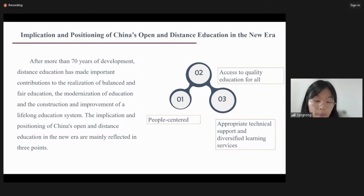Firstly, the people-centered approach. Distance education should always prioritize the acquisition and satisfaction of education by the people. It should have broad grassroots coverage and manifest public welfare and openness, aiming to make sure that everyone has access to education at any time and anywhere.